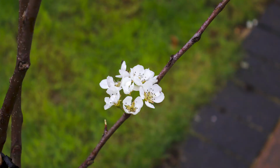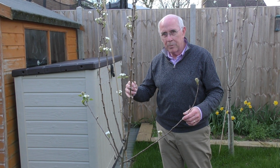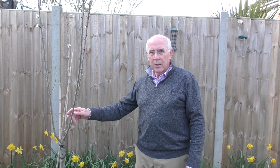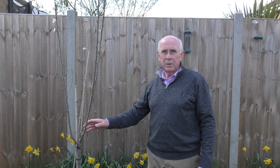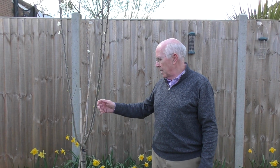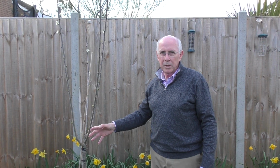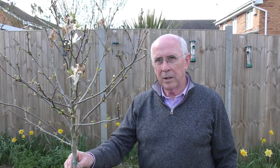It survived the transplant, it survived the winter, and we're looking forward to that going on in great steps from here on out. So very pleased with that one. This is a plum. We haven't moved this one, so I'd have been disappointed if we lost this. It's coming into blossom, as you can see, doing nicely there. The leaves are coming out on the buds, so this one seems to be establishing itself, and I'm pleased with that one.